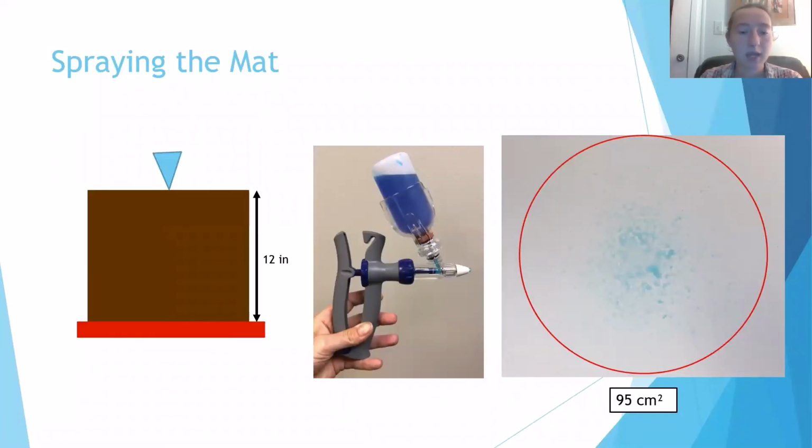To spray my vaccine onto the mat, I selected a 12-inch tall cardboard box, which I lined the inside with plastic so that when I sprayed the vaccine, it would not be absorbed. None of the vaccine would be absorbed by the cardboard, but would instead flow down towards the heating mat. This is what I use to spray my vaccine. I would put the vaccine in the syringe bottle holder here, and I would use a spray tip nozzle to spray the vaccine. And this is a picture of how the vaccine would have been sprayed onto my heating mat.